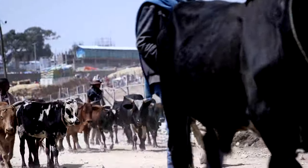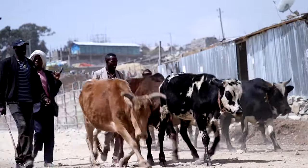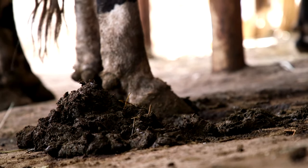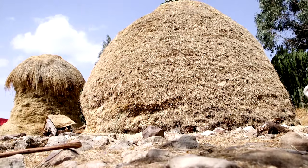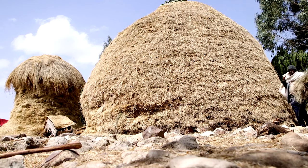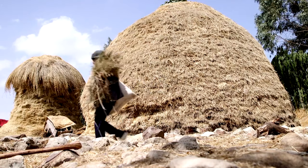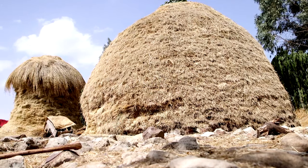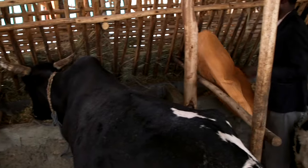Many farmers in Ethiopia and Kenya keep livestock as a source of nutrition, manure, labor, and income. However, rising costs of feed, feed shortage, and poor quality of available feeds continue to be a major challenge for farmers and pastoralists in Ethiopia and Kenya.